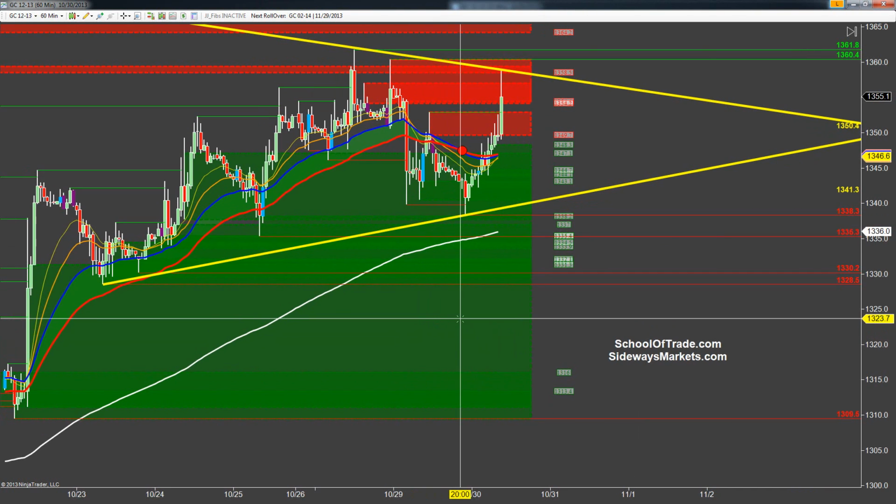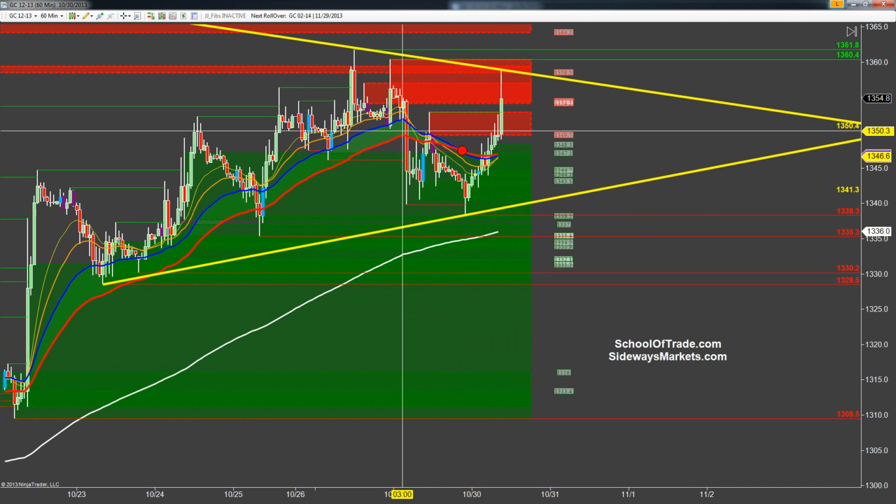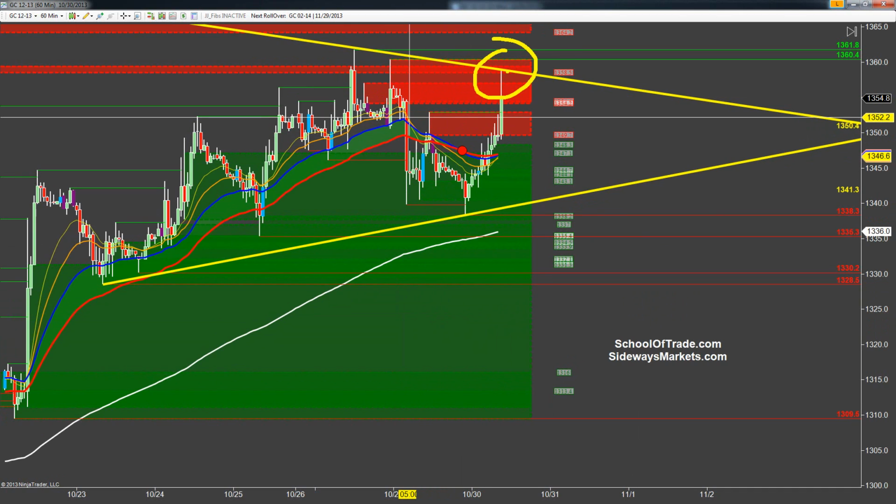Today we're going to be taking a look at a possible setup on gold this morning. We moved all the way up to the wedge highs right here, and we've since pushed off. You can see this wick from the tops here. It's really kind of rejected back down. Now, on our entry charts here, we are starting to get a little bit of a setup, so I want to keep an eye on that.